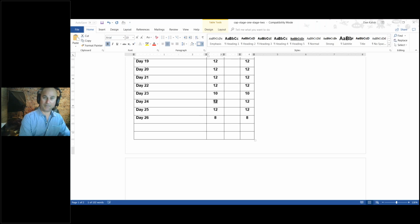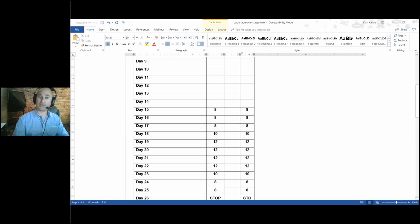So you'd have to do something like this. 10, remember we need a 3 or 4 day taper, 8. Now you got a 20, and then on day 26, you're gonna stop. So that would be a 26-day cycle reset. So you just lengthen or shorten it depending.